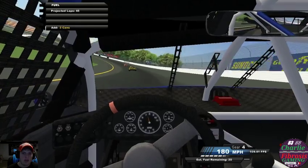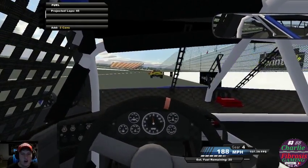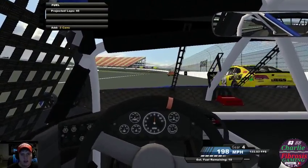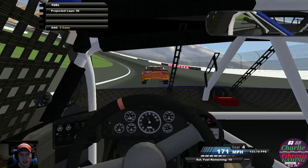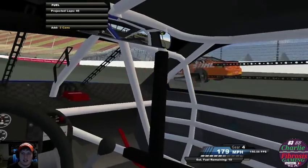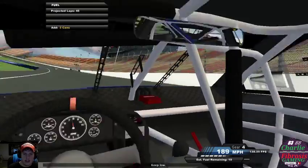Something about running cockpit view is so fun just because of how realistic it feels for the most part. And in turn, not only that, but the hint of danger too. Like I have to listen to make sure that I hear an engine.